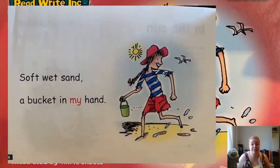So we're going to read the ditty again really quickly, and you can follow along with my yellow pointer. I'm going to read it at my speed, so just keep moving your finger along. If I go too fast, you can pause it and read at your own speed. Because this is the fourth day we're reading it, you should be starting to remember quite a few of the words. Ready? Soft, wet sand. A bucket in my hand.